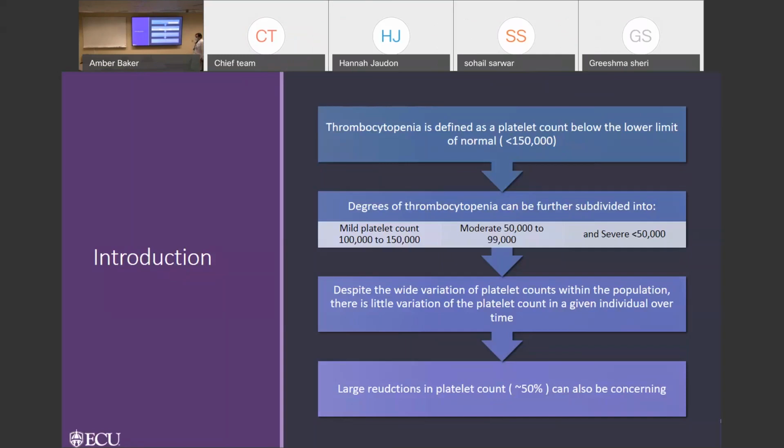And so if someone's dropping from 300,000 to 100,000, that is not laboratory deviation. Usually that means that there's something going on. Now, does it mean that they have TTP every time? No, but it does mean that they have some type of biochemical process going on. And so large reductions in platelet count, specifically 50% or more, are really the most concerning.